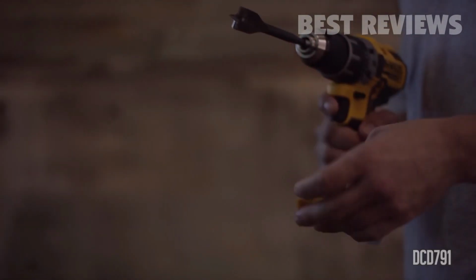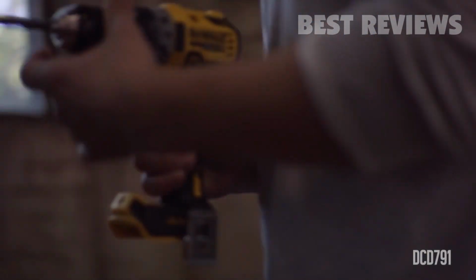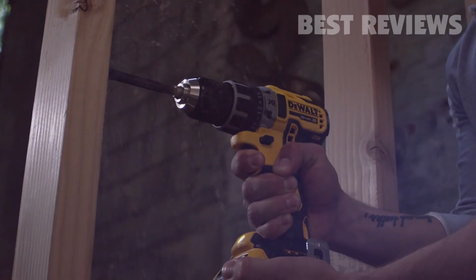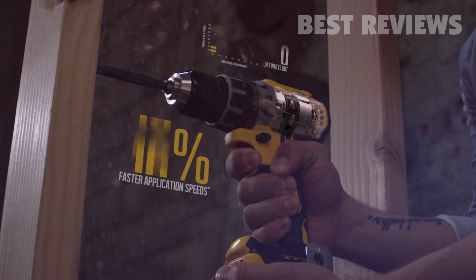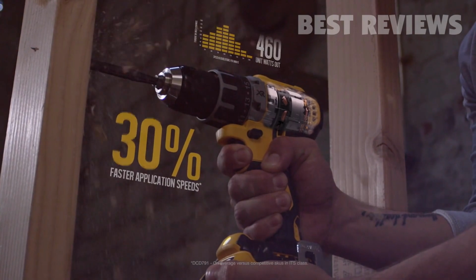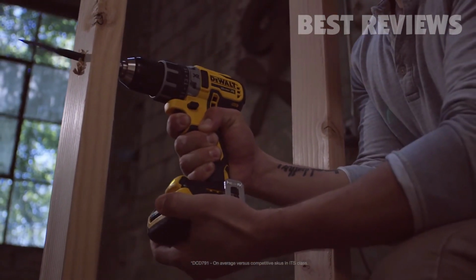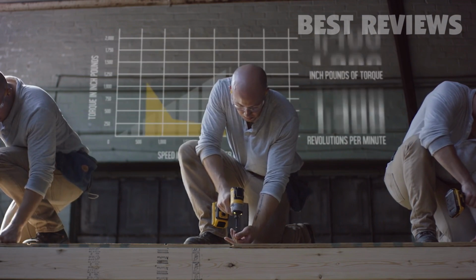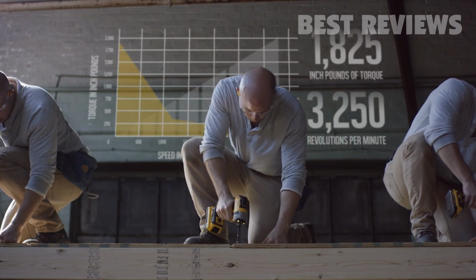This drill performs above its size and weight, capable of applications not possible with our last generation XR compact drill. And thanks to the performance-tuned next-generation XR brushless motor, applications are performed up to 30% faster. Because when it comes to your workday, faster is better.